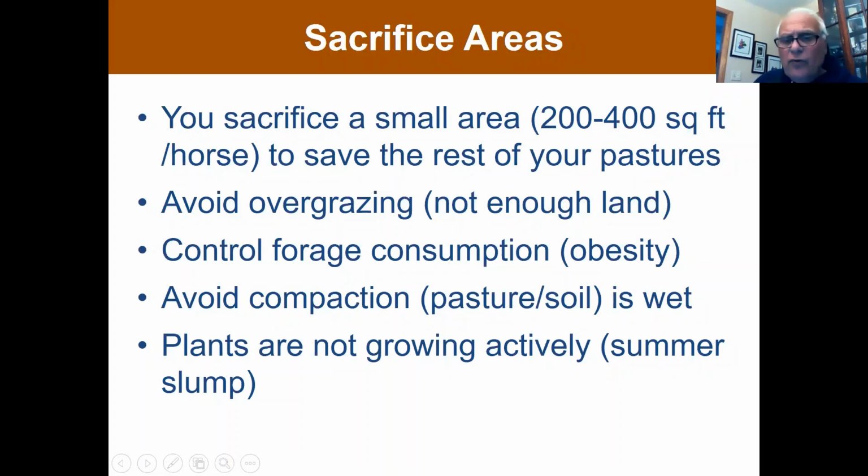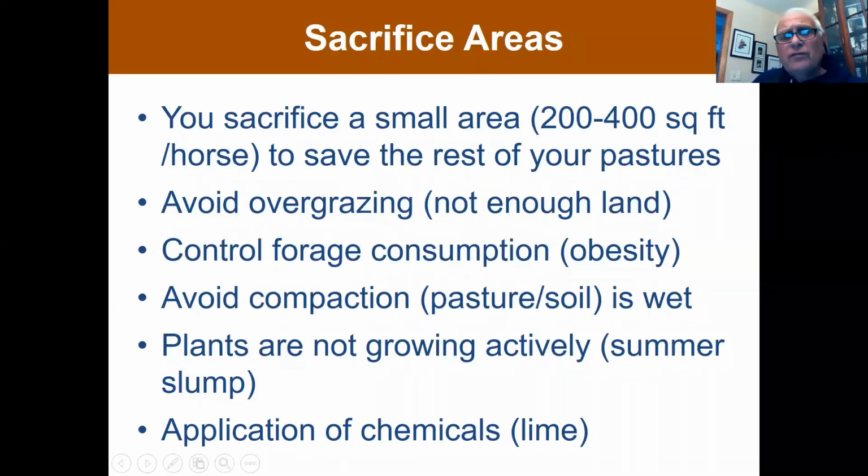And also sometimes during the year, especially during the months of July and August, we call it summer slump, the pasture is not growing actively. If we let the animals be outside while the plants are not growing actively, they overgraze it, okay? So in order to prevent such a situation, we have to keep the animals in the sacrifice areas and limit their access to the pasture to only a couple of hours. And sometimes the sacrifice areas become handy. We can keep the animals in there when we want to apply some chemicals such as lime.